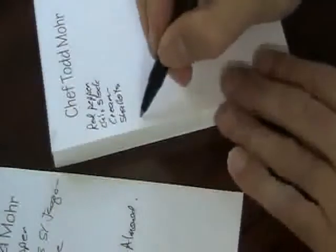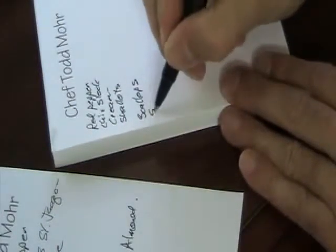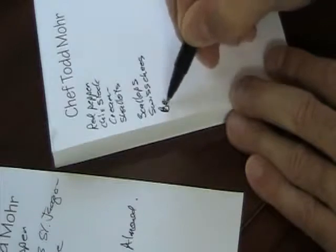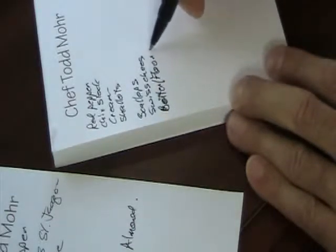My appetizer, the coquille Saint-Jacques appetizer, that's going to call for scallops, some Swiss cheese, a white sauce with butter, flour, milk or cream.